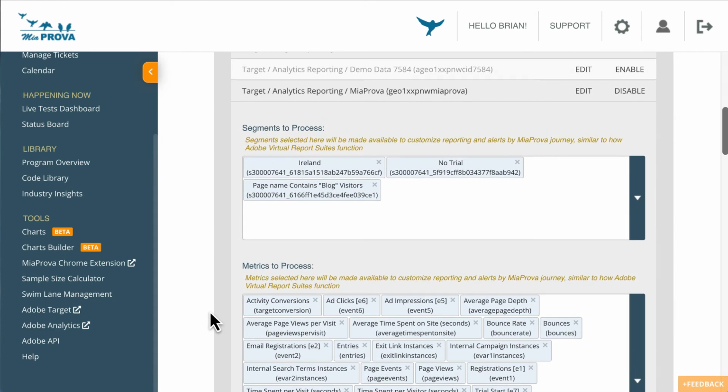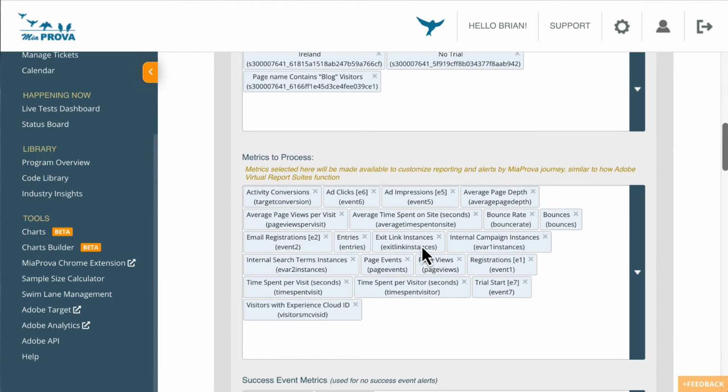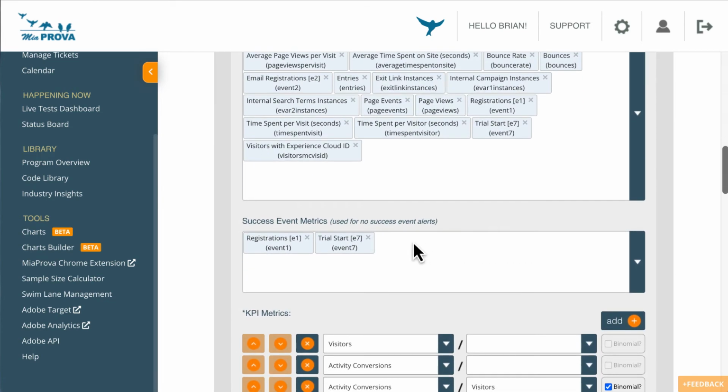And so what we're telling Mia Prova to do, because Mia Prova is not meant to be a deep dive data engine, but a system to help companies automate certain sets of data for better management of their testing and personalization efforts. And so we tell Mia Prova here, okay, here's all the different things that you want to care about. These are the things we want to be notified of.